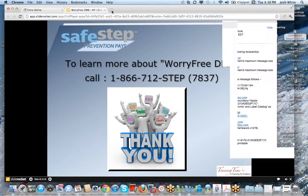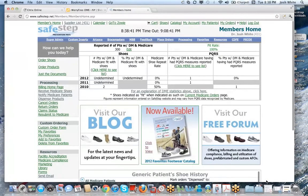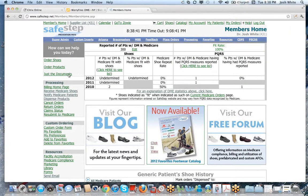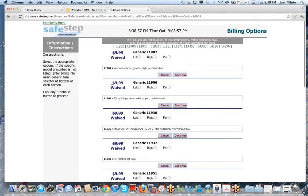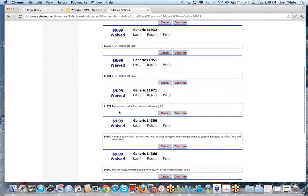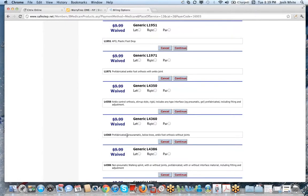Let me show you. Let me just go right there and I'll give you a quick look. So if I go to the SafeStep website and I log in, you can use the site for billing and creation of compliance documentation as well, by simply clicking where it says documents, clicking where it says prefabricated AFOs, and scrolling down to the appropriate HCPCS code. In the case of a walking cast, we have here the L4360 prefabricated pneumatic, or the L4386 non-pneumatic.